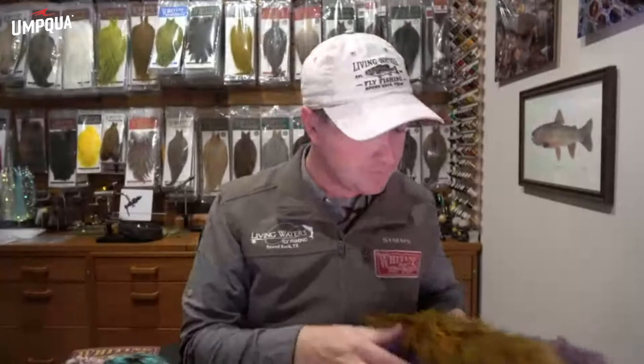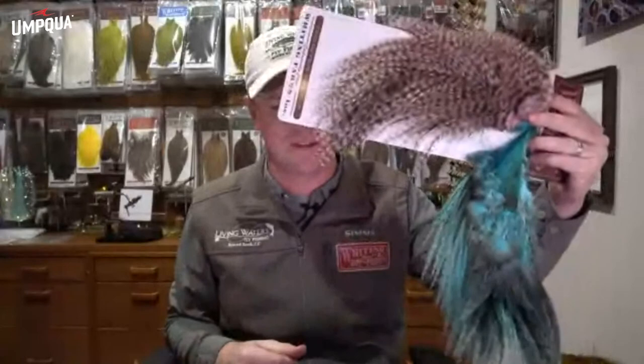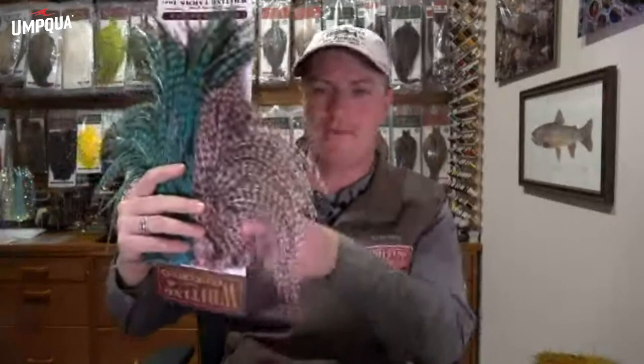We also get questions about Coq de Leon. What is CDL, Coq de Leon? It's actually a chicken that comes from Spain. The thing that's cool about this is the saddle feathers that hang and sag under their own weight. I love this. Check this out. Look at the pink ones here. If I turn them in reverse, they will fold totally double and fold over on themselves. It's awesome to have a feather that is that limber for your streamer tying.